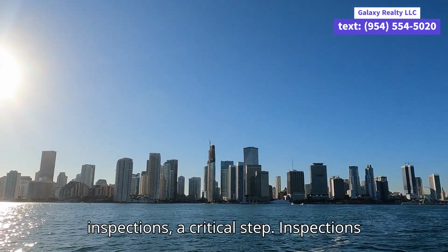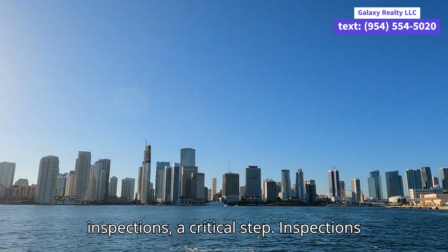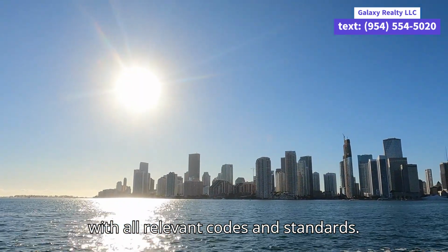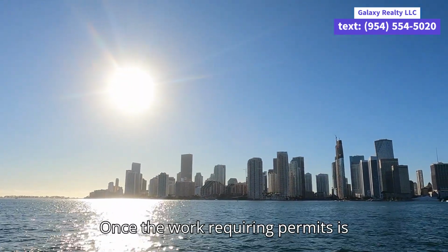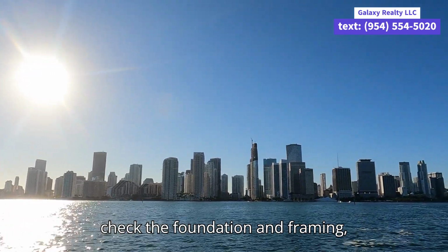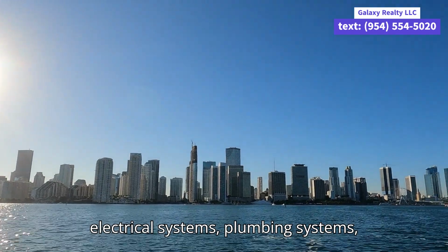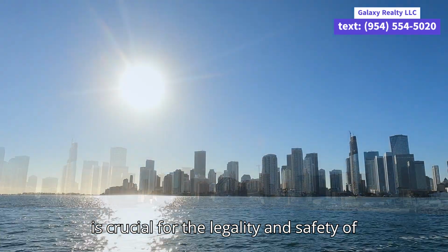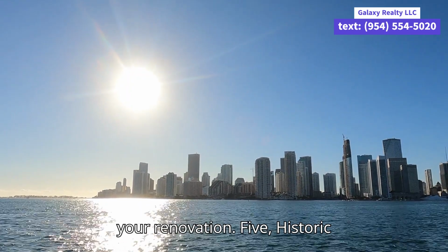4. Inspections, a critical step. Inspections ensure that the renovation work complies with all relevant codes and standards. Once the work requiring permits is completed, you'll need an inspector to check the foundation and framing, electrical systems, plumbing systems, HVAC systems. Passing these inspections is crucial for the legality and safety of your renovation.